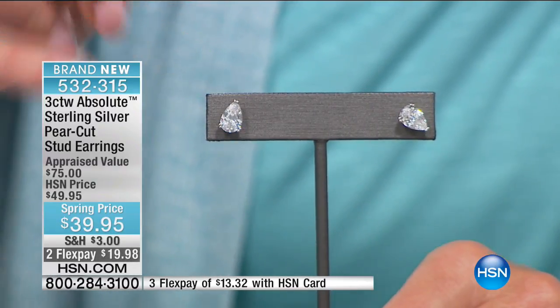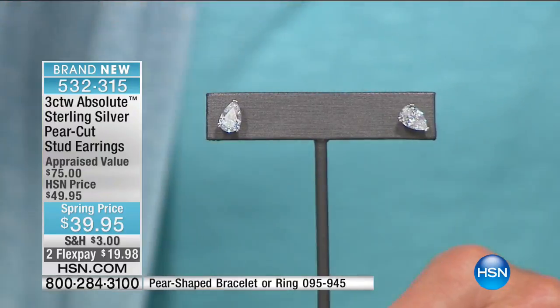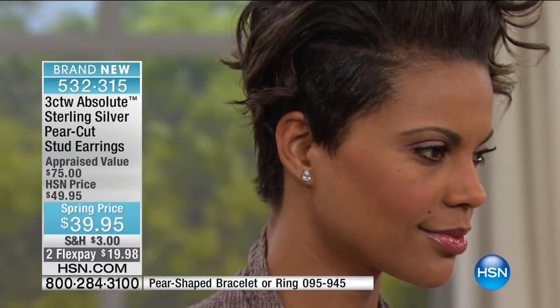So that's why you don't see stud earrings very often in pear shape. Traditionally, if you think about it, what are most studs that are available in the jewelry stores and diamonds? They're round shape. So when you can do a more custom look, and why not? If you can do it, for heaven's sakes. You can't go wrong. Nobody knows the difference. It's precious metal, and you're not breaking the bank.